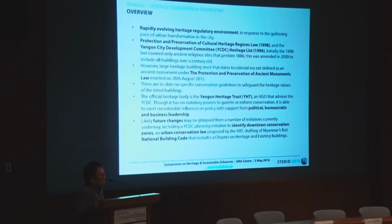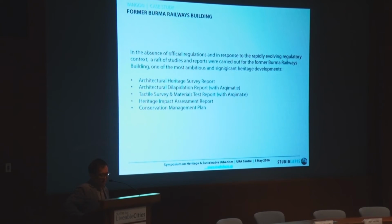And things are actually moving quite fast. I said there are future changes. There's going to be a downtown conservation zone that's going to be set up, an urban conservation law that is being reviewed in Parliament. And more recently, there's going to be a national building code after so many decades of stagnation that includes a chapter on heritage and existing buildings. So in certain ways, it's moving rapidly. It might become quite a different place in a couple of years' time.